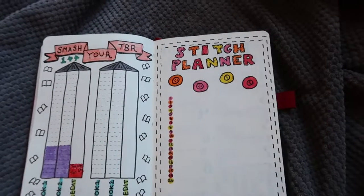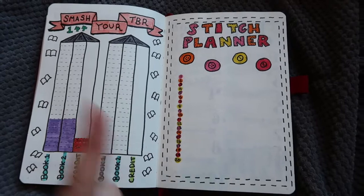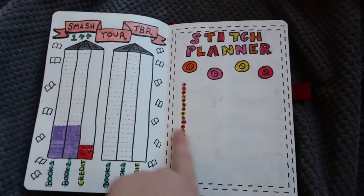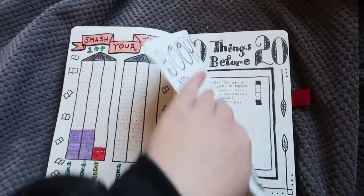This is my stitch planner. I do a lot of embroidery and I really want to try and prioritise it this year. Done terribly in January, not filled it in yet, so the idea is I want to finish 20 projects in 2019, and I'm just going to make little notes of what they are when I get through them. I do need to start prioritising this.